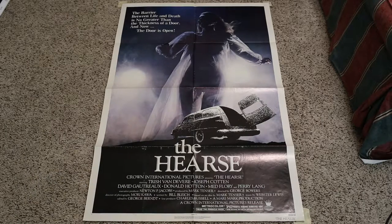The Hearse. So, when everyone else was making slasher movies, these people came out and made The Hearse, which is kind of a supernatural movie. And it's pretty good. I liked it quite a bit.